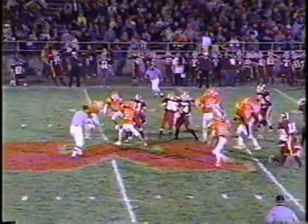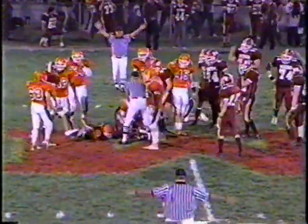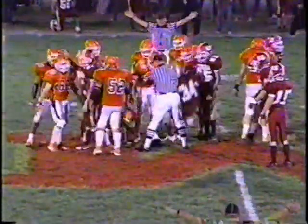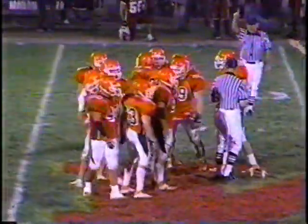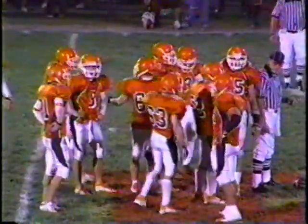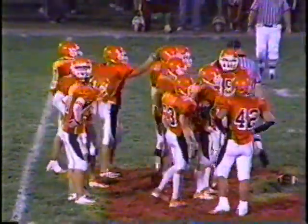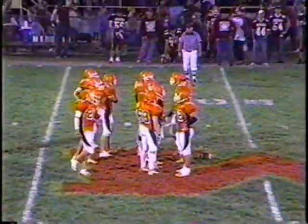Hand off to Casey, and he'll take it out across midfield to the Buckeye 49-yard line. Hey, Casey got hit right at the line of scrimmage by Lewis, and just spun right off of him and picked up another 6 yards. And you know, as we said earlier, he's not a big running back. He's only about 5'10", about 140 pounds, but man, he runs hard.